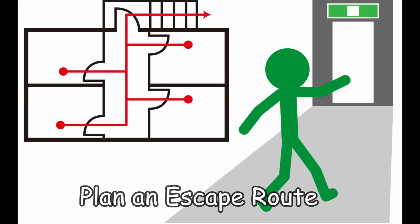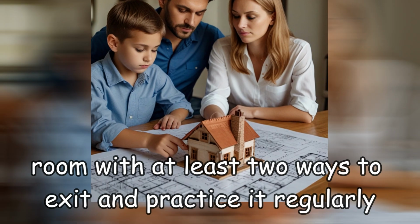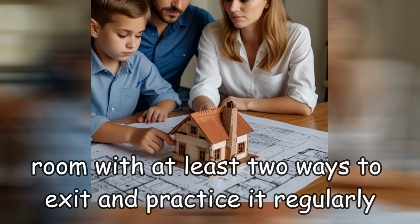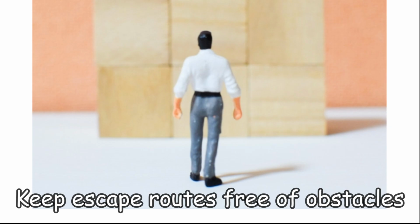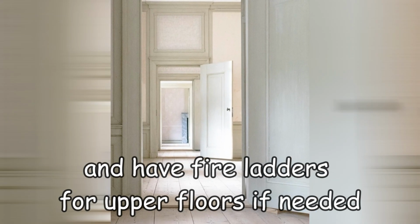Plan an escape route. Make sure everyone in the home has a clear evacuation plan for every room with at least 2 ways to exit, and practice it regularly. Keep escape routes free of obstacles. Ensure windows and doors are easy to open, and have fire ladders for upper floors if needed.